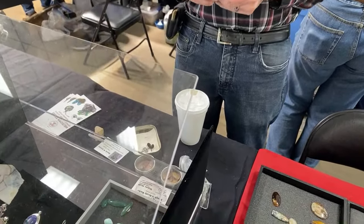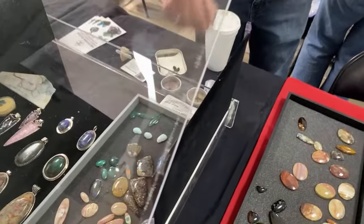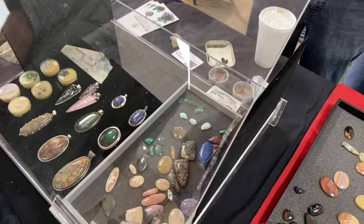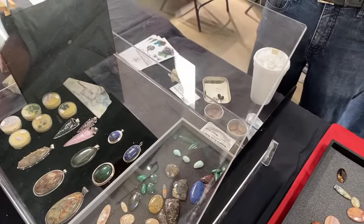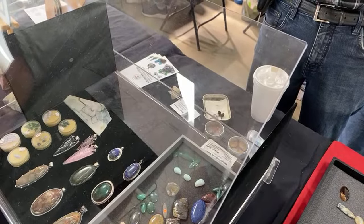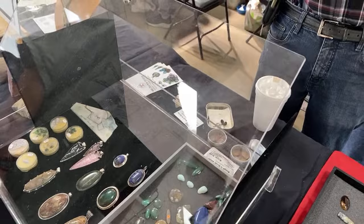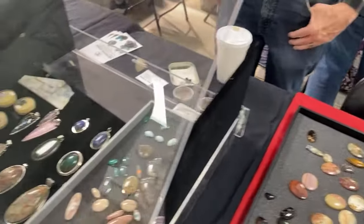Is it from California? No, from southern New Mexico. Oh, wow. Oro Grande is an old gold mining, silver mining area between El Paso and Alamogordo. Oh, nice. On that road that goes from Alamogordo down to El Paso.